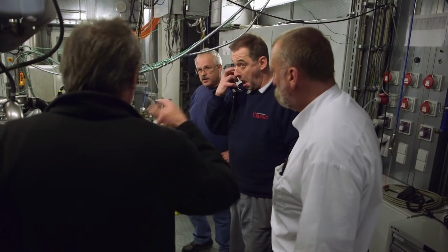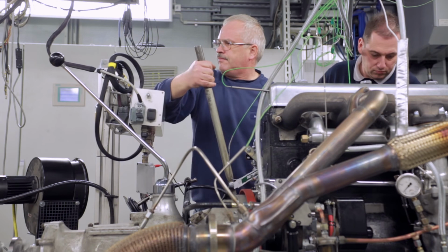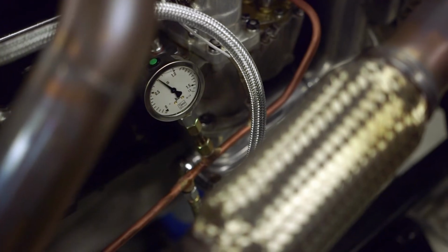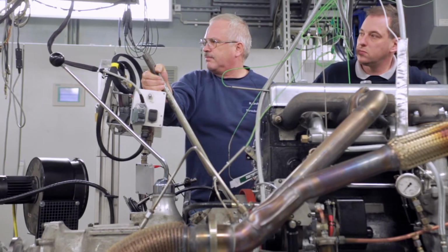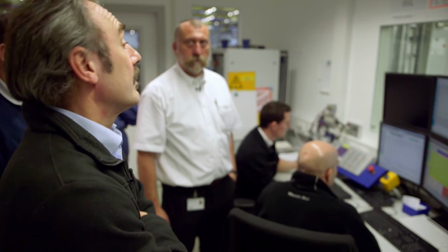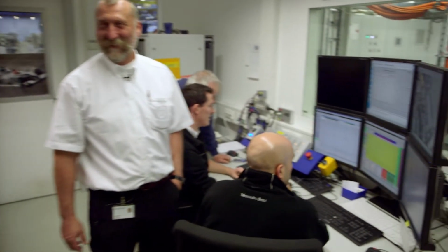Let's run the compressor test. In a moment, a sound will signal that the compressor adds 75 horsepower. Successful. What we'd expected regarding the engine and its reliability, 100%. We're where we wanted to be. Right? Yeah, now you can see the old guys are still going strong, even in retirement.